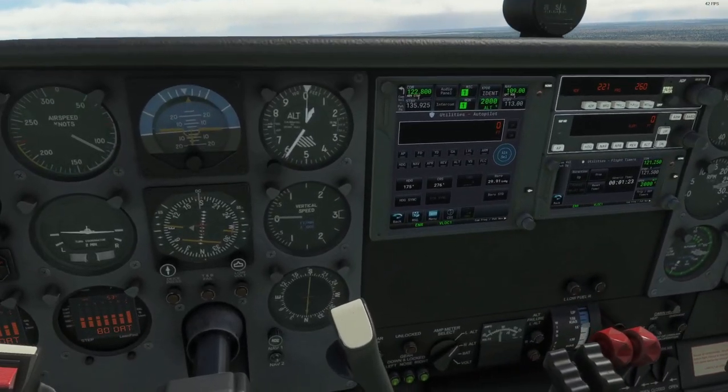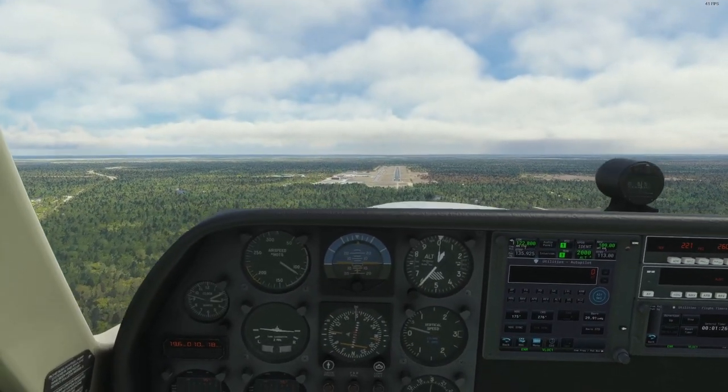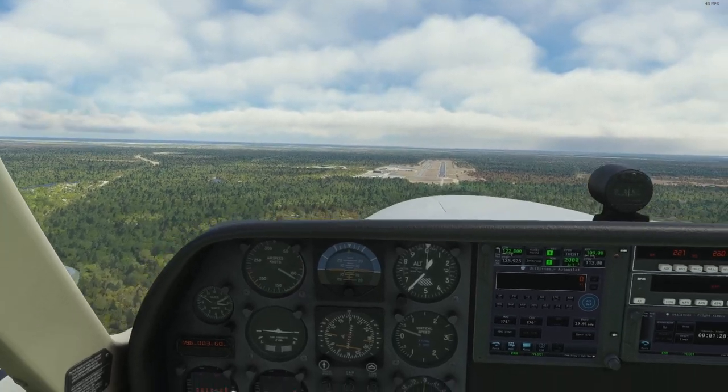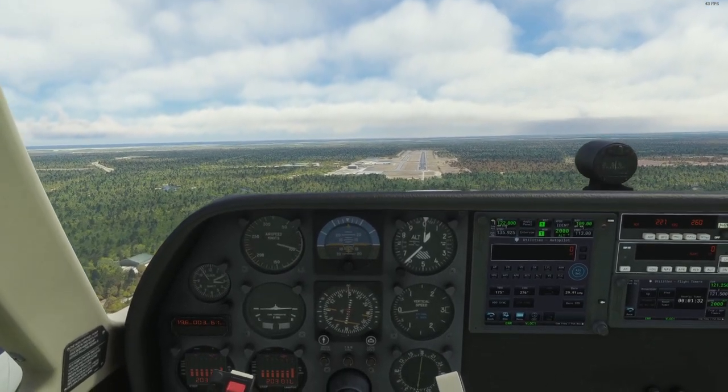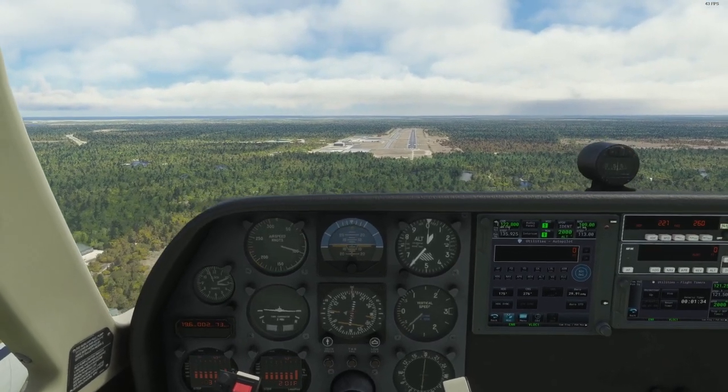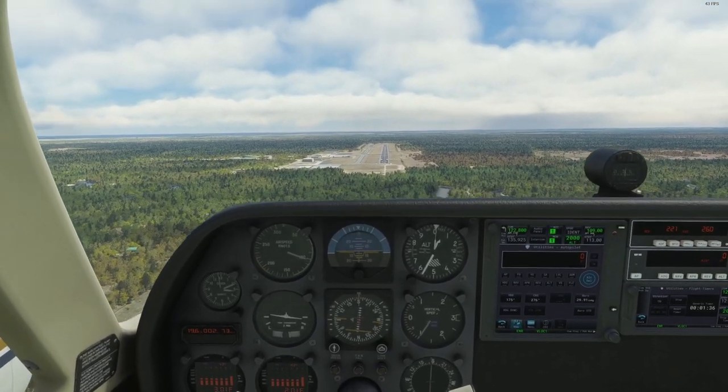I have flaps 15, I'll stay at flaps 15, there are high winds. Alright. Let's point the nose right.